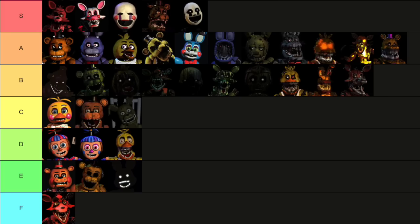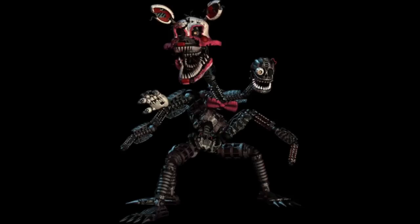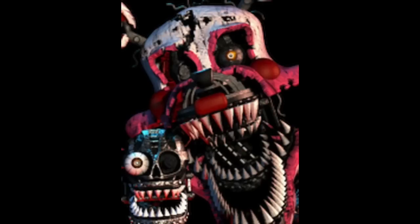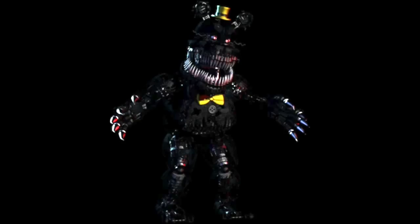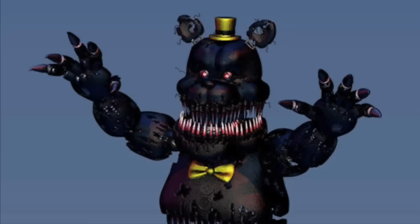S tier. Nightmare Mangle. Better than Nightmare Foxy, I'd wager. I think Mangle's destroyed look fits really well with the Nightmare aesthetic, and the pink-white color palette still manages to be frightening. A tier. Nightmare. A cool design. I love the translucent thing it has going on, but I personally prefer Nightmare Fredbear's golds and purples over Nightmare's blacks and yellows.